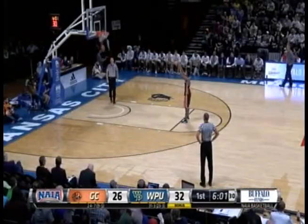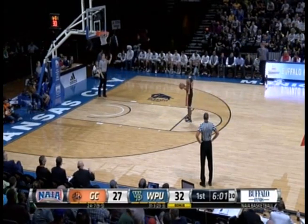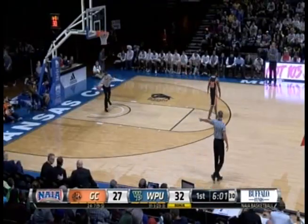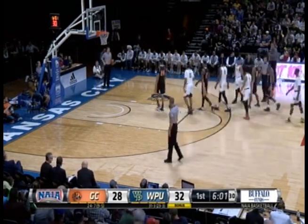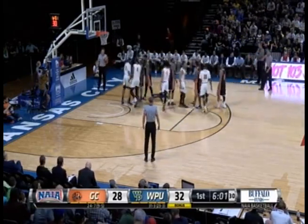Free throw by Stewart, up and good. Stewart's got 12. A 74% free throw shooter and makes them both. Stewart with 13. Now Georgetown, Kentucky can possibly make this a 5-point trip. They'll have the ball underneath their own basket.